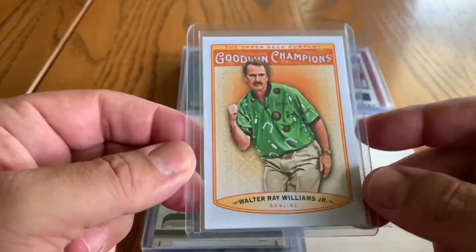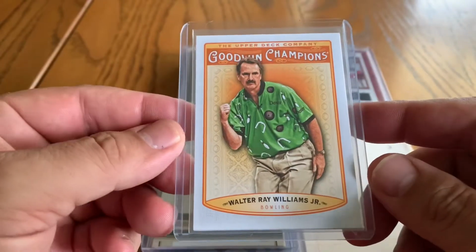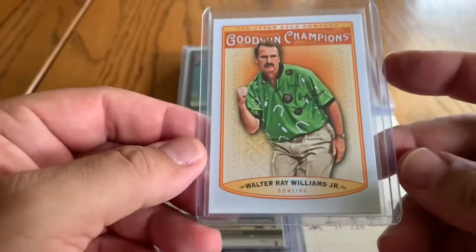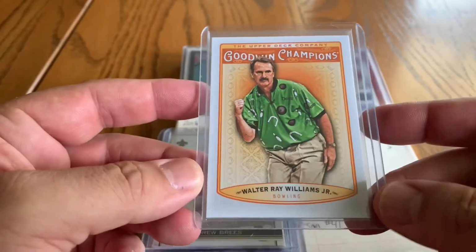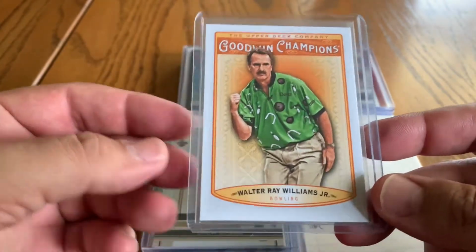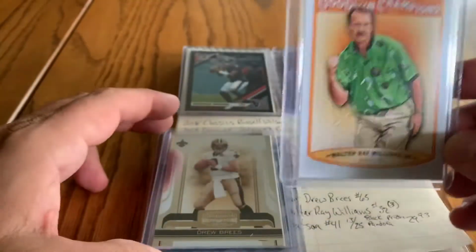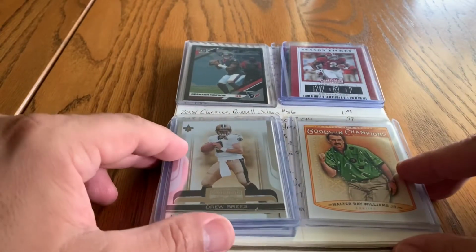And then last but not least, going out today, we've got three of these Goodwin Champions from 2019, Walter Ray Williams. Believe it or not, man, bowling, these cards are selling. I would never imagine that bowling cards would sell. They're proving me wrong every day, and there's nothing wrong with that. Those are our sales that we're getting ready to mail out this morning.